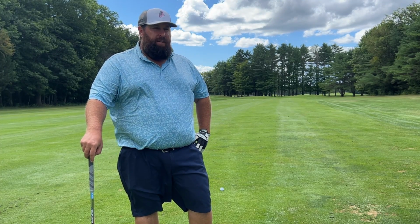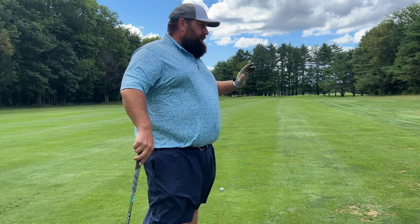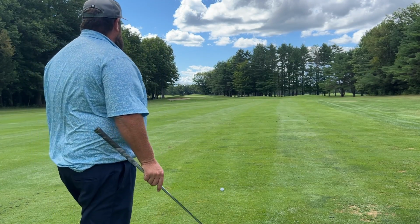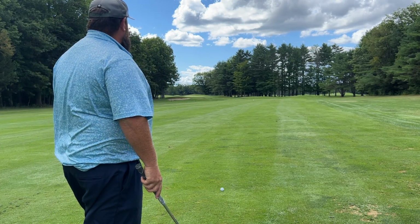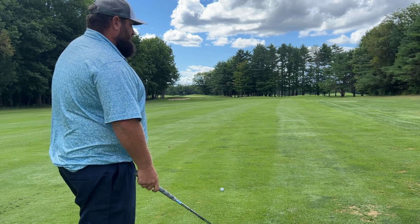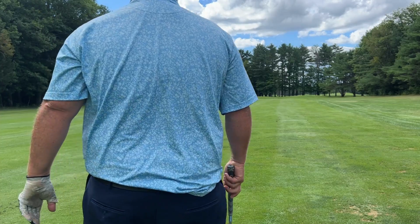Got to look at it, we got 202 yards. It's downwind with a pretty strong wind at our back. I got 5 iron. I think it's a top pin, so 5 should be good. Otherwise, I drop down to 6. Let's see if we can put this on in 2.